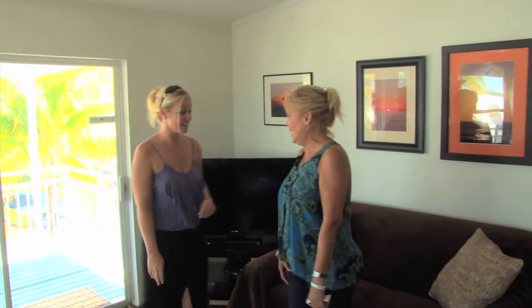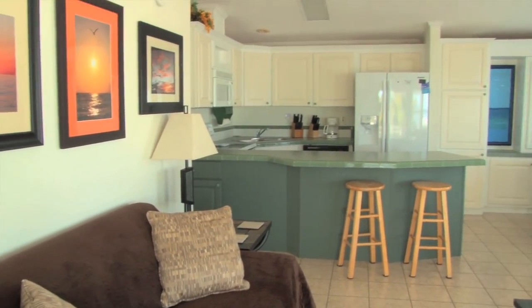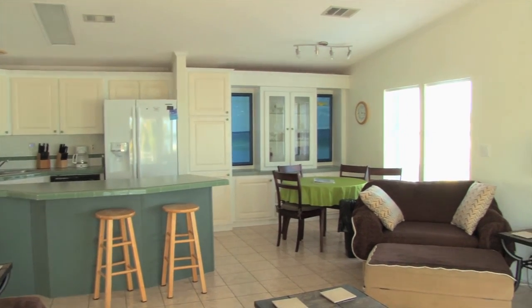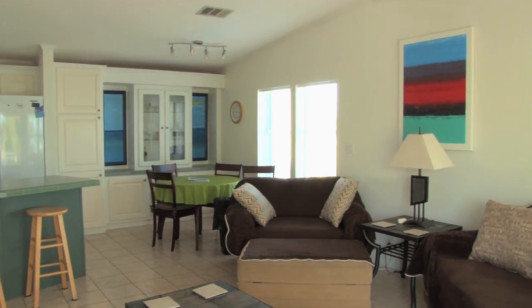Alrighty. You weren't kidding. Those views are gorgeous. I love it, just like panoramic views from up here. It really is huge in here. How big was this one? This is about 875 square feet, a little under 900 square feet. And that's 2 bedroom, 2 bath? Mm-hmm, 2 bedroom, 2 bath.